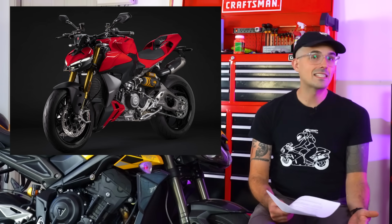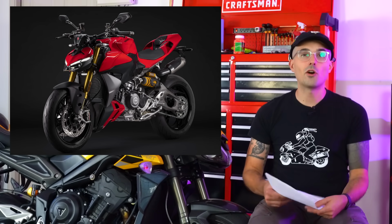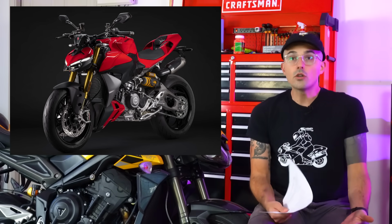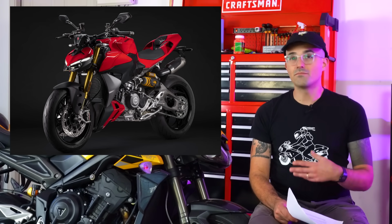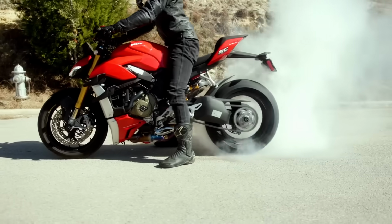Does that mean it's less of a Ducati? Kinda, you know, it's losing some of that flavor and charm. Every generation of Ducati keeps getting more and more whittled down. But I think it's still pretty cool. It's red, it's flashy, it's fun. I would probably still get a Street Triple over a V2, but maybe I rode a V2 and I really liked it. Who knows? I did ride a Streetfighter V4S.